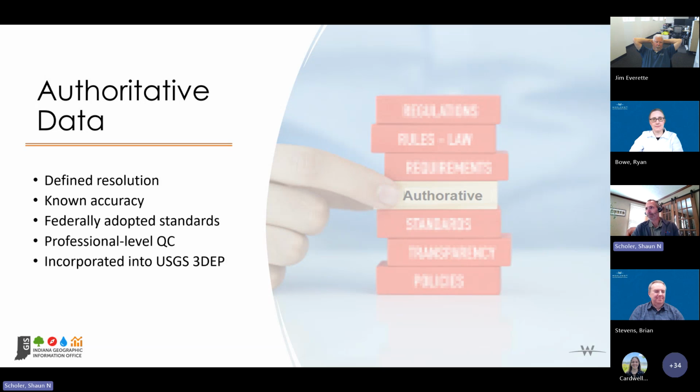Now I'd like to spend a moment or two talking about our program and the benefits of the program. First off, I'd like to talk about how we classify it as an authoritative data set. And what does that mean? It means that we have that defined resolution for the entire statewide product. We have the accuracy that are national standards set for this product. We also have federally adopted standards for this, with the benefit of the USGS on the LiDAR, and we also have that referred to as professional level QC.